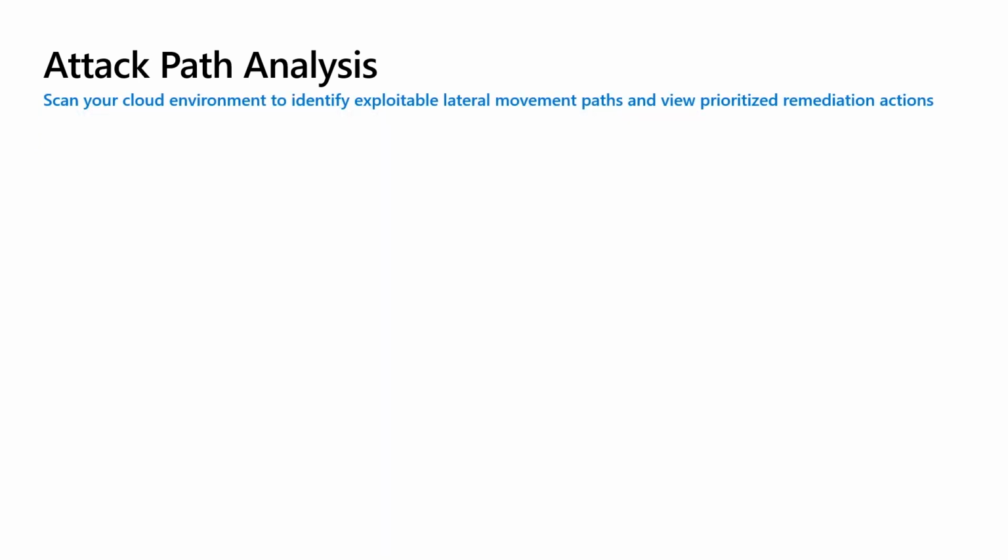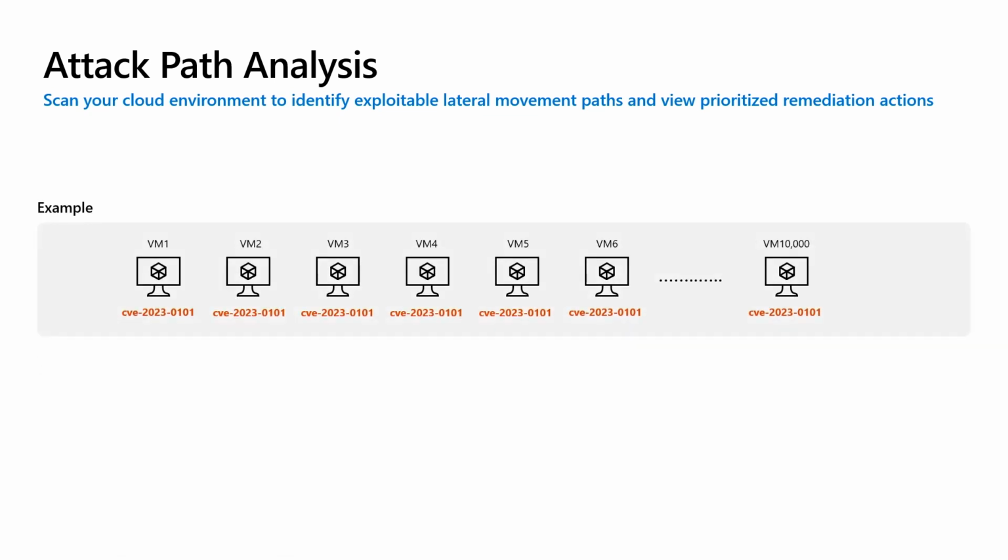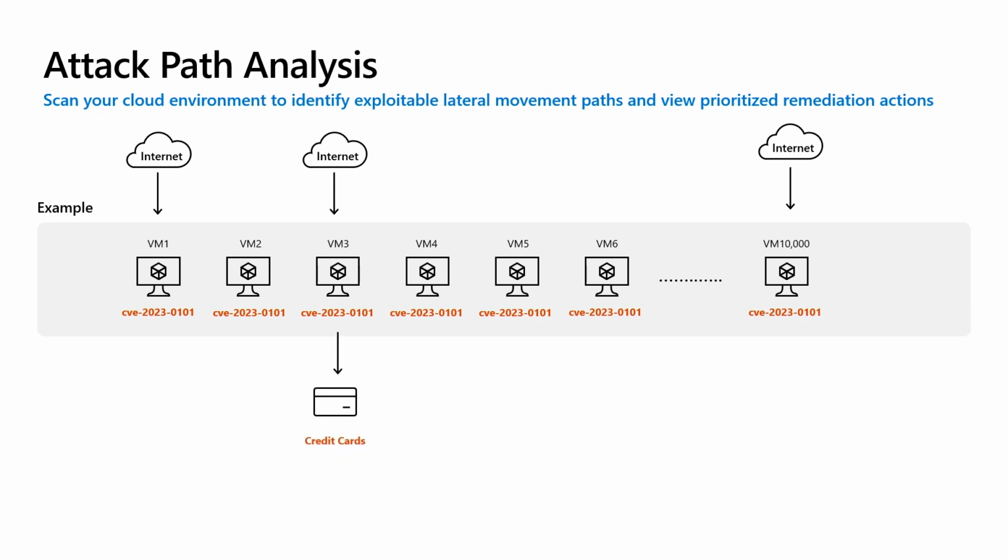Imagine that your security team is on a critical mission to patch an emerging vulnerability which is exploited by attackers. Until today, when entering Defender for Cloud, they would get a list of thousands of infected machines and need to chase one by one to reduce risk. But what if we could tell you that from all these thousands of machines, only dozens are actually exposed to the internet, and that only a few are also allowing lateral movement to critical assets? You would immediately patch these few and reduce the risk of compromise dramatically. This is what Attack Path Analysis helps you to do.